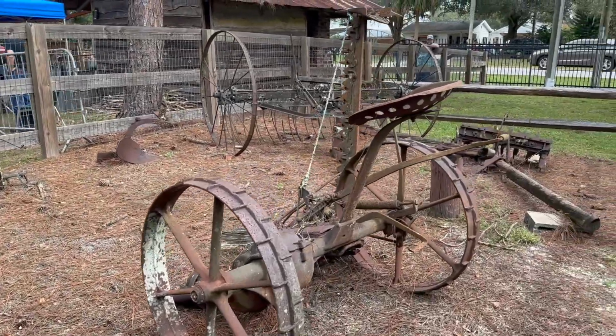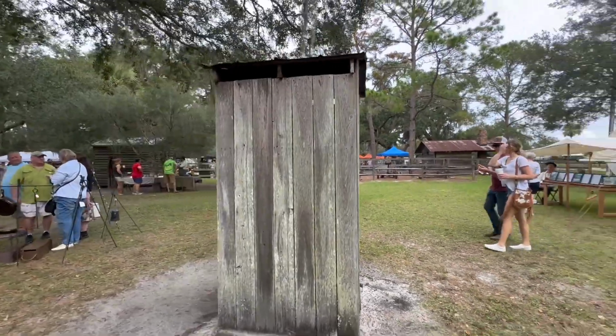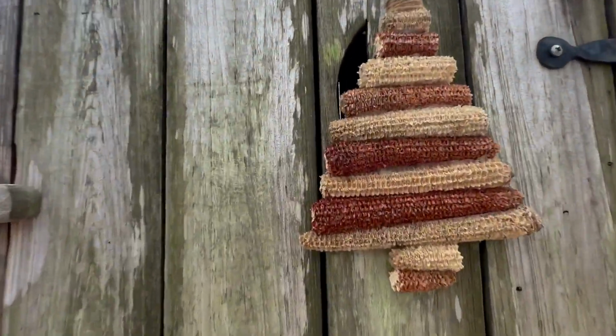It's December, but it was over 80 degrees. It was a pretty hot day. Is this an outhouse? What is this? It's got Christmas made out of corn cobs.